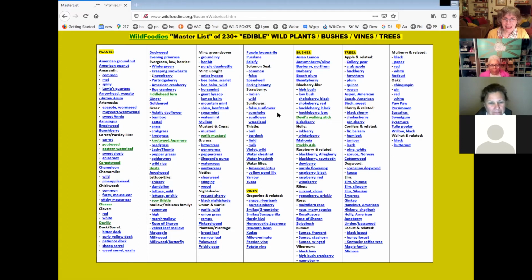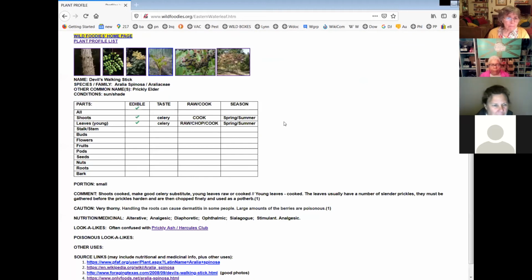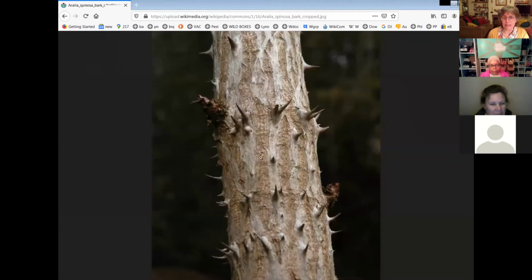I love this. So Devil's Walking Stick is a bush, so I've got to go over here under bushes. There's Devil's Walking Stick. It really proliferates everywhere. You can't really hold on to the Devil's Walking Stick. That's why they call it Devil's Walking Stick. It has all these thorns coming out of it.